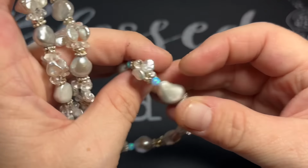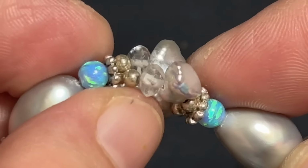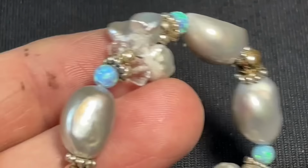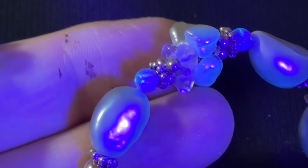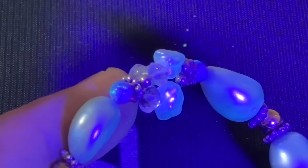Oh, and look, those are opals. Look at that. Little opal balls. I love you. Oh yeah, and they're opals. They're glowing. I am not going to show you the glow because pearls do react to black light. But you see how they kind of have that sheen, but look at those opals. Might not pick it up.